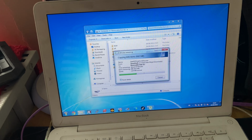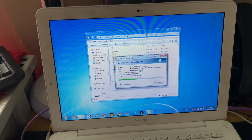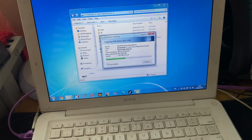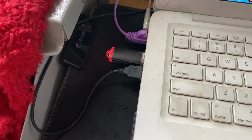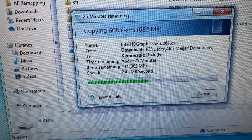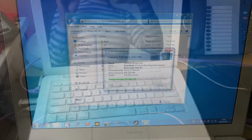So I'm installing Windows 10 on this unsupported Mac. It's an old one, Core 2 Duo, 4GB of RAM, 256GB SSD, a great Windows 10 installation disk, and now copying my Boot Camp drivers to my USB stick, and see what happens.